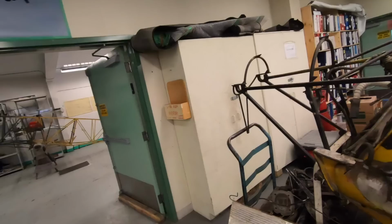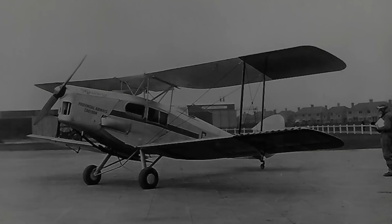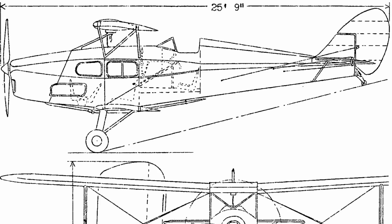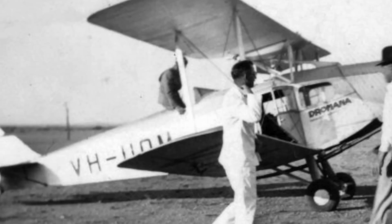So to explain more about this design, let's go back in time. Let's do a quick history lesson and see what is a Fox Moth, where did it come from. Check this out. The de Havilland 83 Fox Moth was created by Jeffrey de Havilland in the mid-1920s, and the prototype made its first flight January 29th, 1932. The aircraft was designed as a low-cost and economical light passenger aircraft.